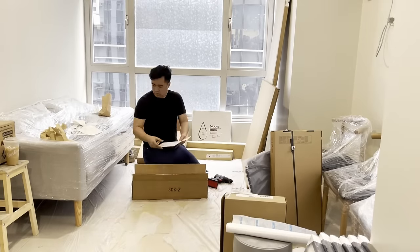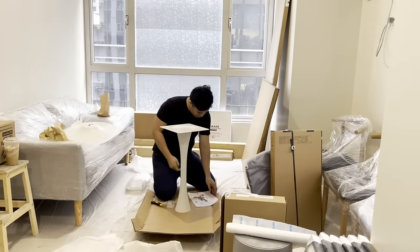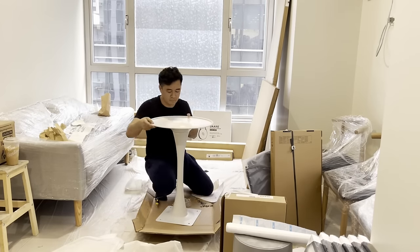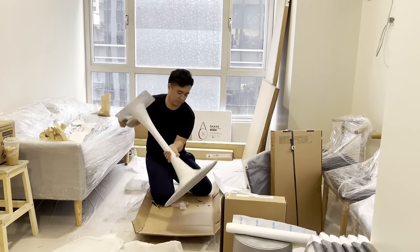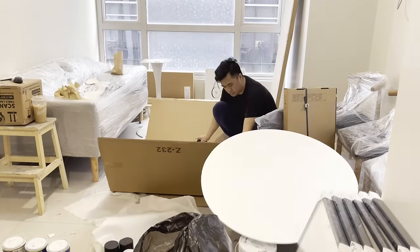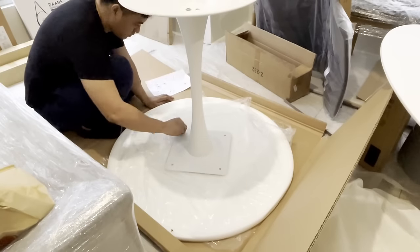We are now getting closer to the exciting part as we are now starting to assemble some of the major furniture. I was so excited that I went on installing some of the recently delivered furniture instead of finishing covering our cupboards.